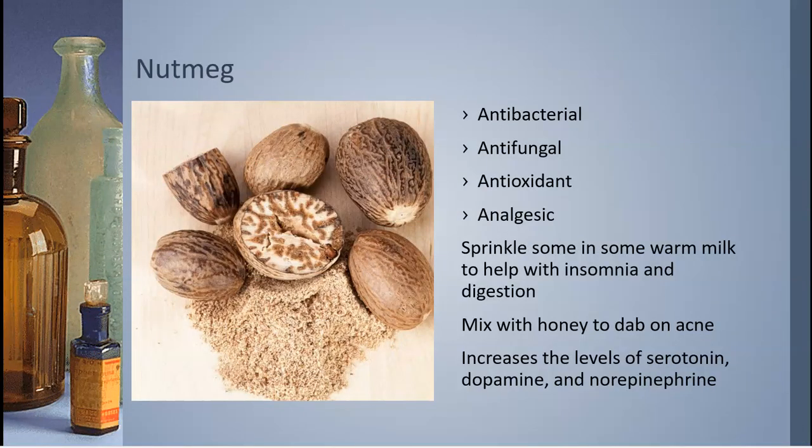Now, the first one I want to talk about is nutmeg. And nutmeg, you can buy it in a powder, or you can get it with the nuts themselves, and then use a grater to grate it into the powder to be used. And nutmeg is really fantastic. It's antibacterial, antifungal, antioxidant, analgesic, and you can sprinkle some in a little bit of warm milk to help with insomnia and digestion. You can mix some powder with a little honey and dab on your acne, and leave it there for at least 15 minutes or longer to get rid of the infection and to get rid of the acne on your face.